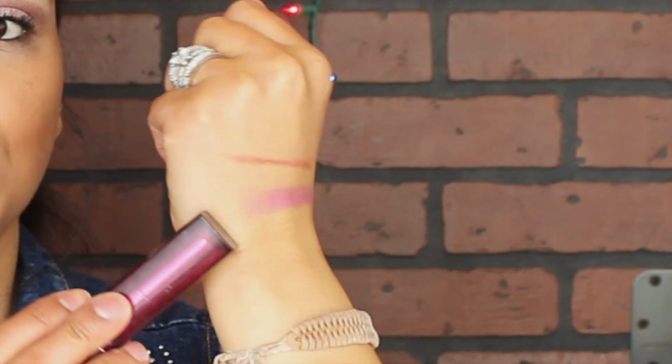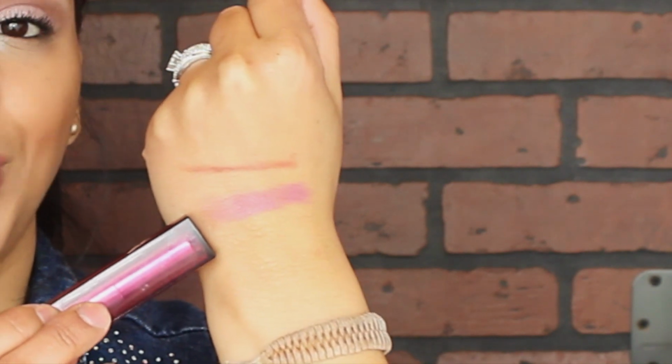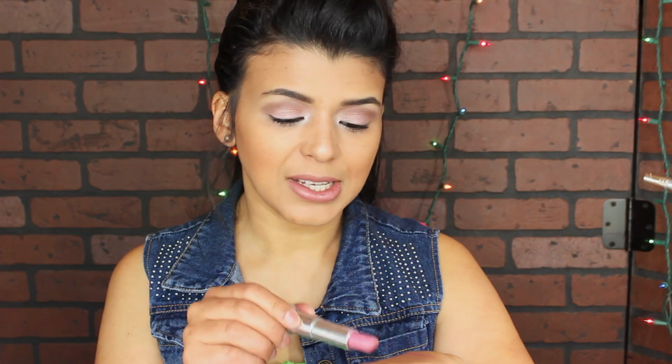The first one is this one right here, and this is Make Me Pink by Maybelline. When I started to buy drugstore makeup, one of my first purchases was this lipstick, and as much as I like it, I don't think that it goes very well as it is with my skin tone. I think that it makes me look, I don't know, I don't like it on me, so I stopped using it after a while trying to make it work. And I decided that I was gonna either use it or give it away.